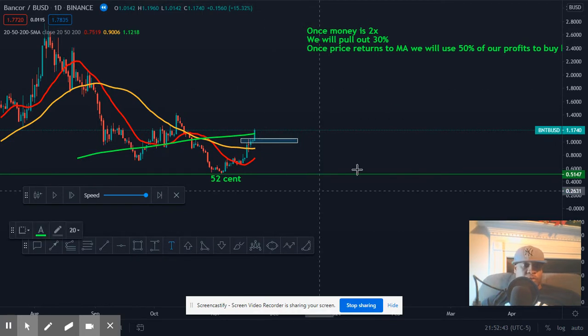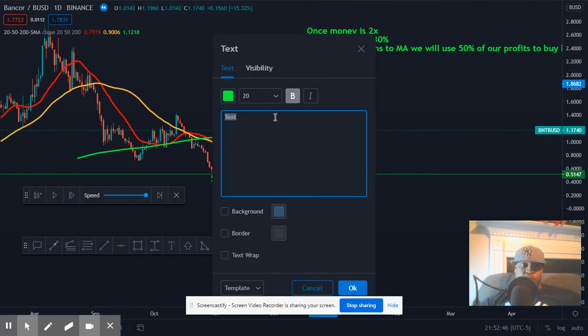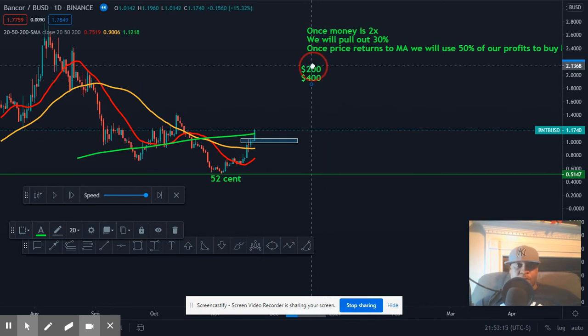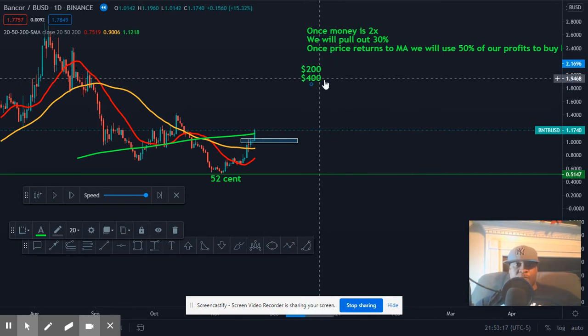So, also, we're going to use this. We bought in at 52 cents, but let's say we did $200 worth. So we spent $200 at 52 cents. All right, and now it doubled. We have $400. I'm using basic math. I'm not worrying about fees and all other stuff, so y'all can get the understanding. All right, we put in 200, and then it flipped to 400. Now we got $400.